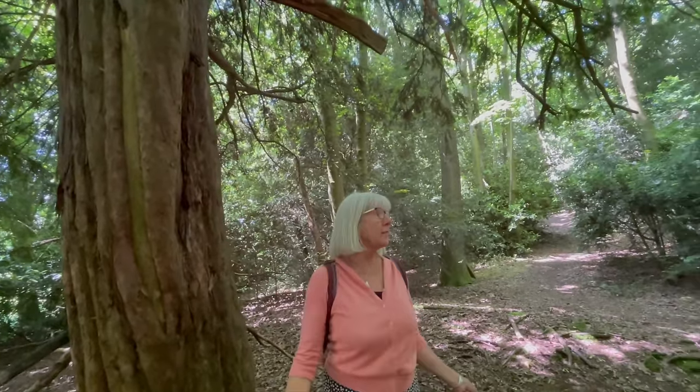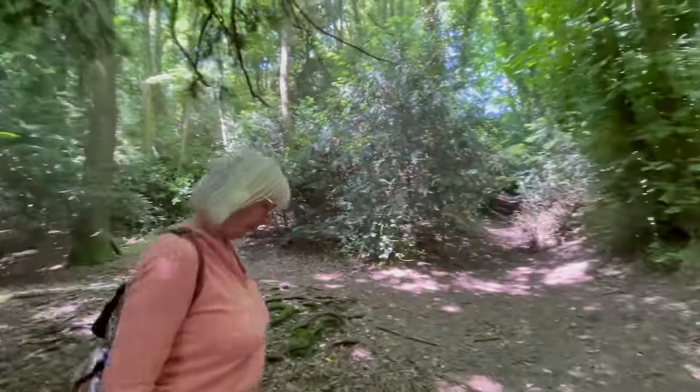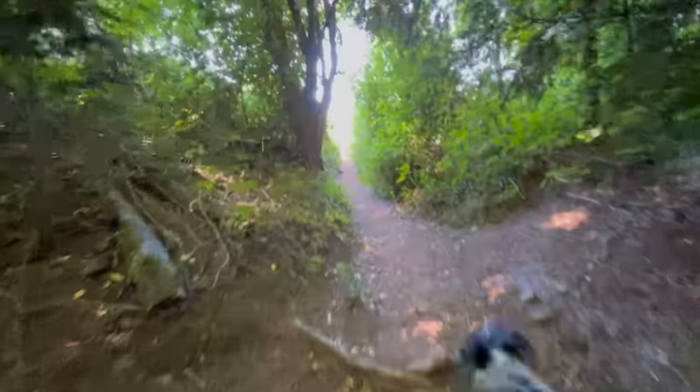Ho hum. Look for an oak tree with it then. There's no oaks. I haven't seen any oaks around this little bit of woodland at all. Ho hum. Never mind. Onwards and upwards.